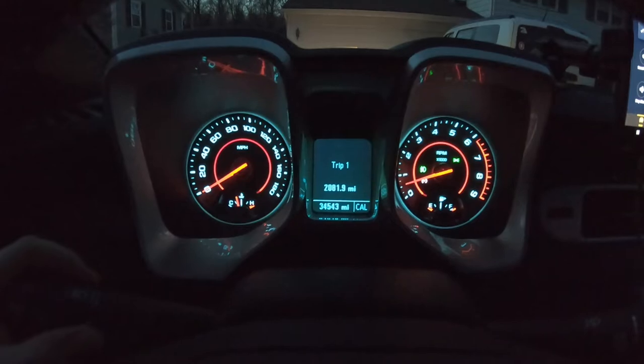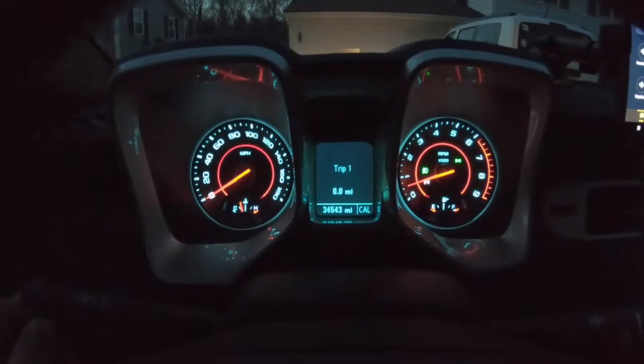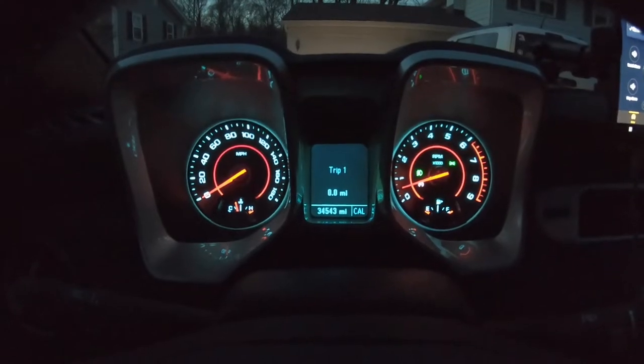Trip one, 0 miles. Now let's drive 1,000 miles, 15 hours to Florida.